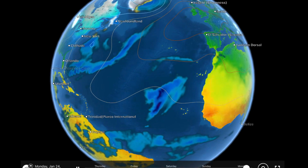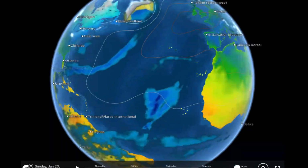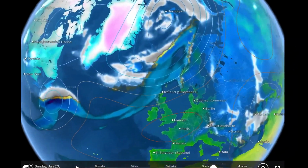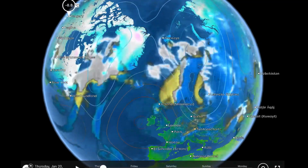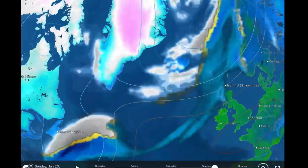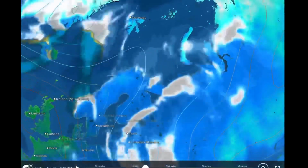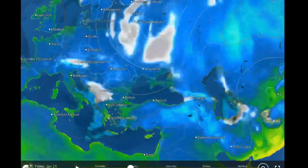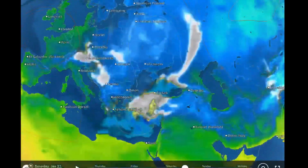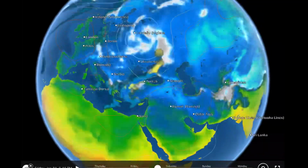Overlooking the Atlantic, big system here developing and being drawn up from the equator. Most likely will head into Europe for the long-range forecast. And then we have that big winter storm heading into Eastern Europe, and at the center of the low heading right over Norway. As well, Greenland getting smashed with a winter storm. Sweden, Finland. And then into Ukraine here, we've got another system heading south into the Red Sea.